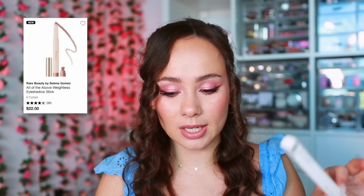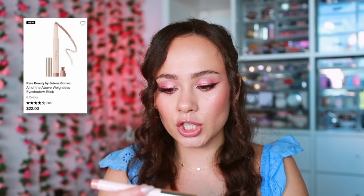And then also, they launched some Weightless eyeshadow sticks. I only picked up one shade, and I haven't used it yet. So, by the way, the eyebrow pencil, this was only my third time using it. Have not used this, so I'm not going to talk too much about it. The range of colors looked really pretty. Only has a 6-month shelf life.